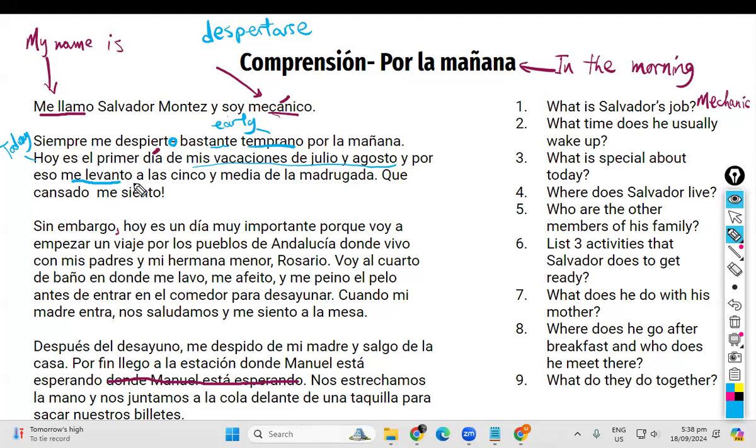All right, so I get up at what time? Las 5:30 de la madrugada. What time is that? Forget madrugada for now, but 5:30. Okay, great, in the morning. So madrugada is very early morning, right? And he says, que cansado me siento. Right, so how tired I feel, right?